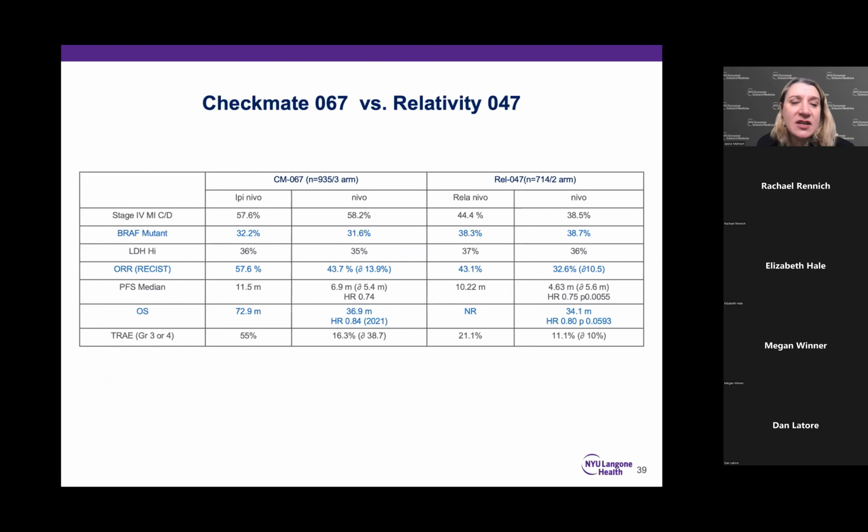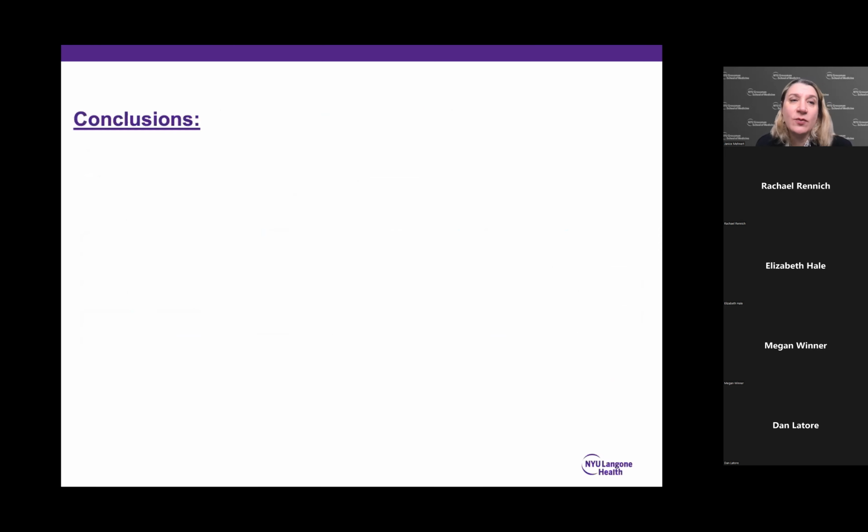I find that I am using this in my patients where I don't have very, very worrisome signs like lesions in the brain, lesions in the liver or spleen, or a high LDH, which is an index in the blood of a very active melanoma.